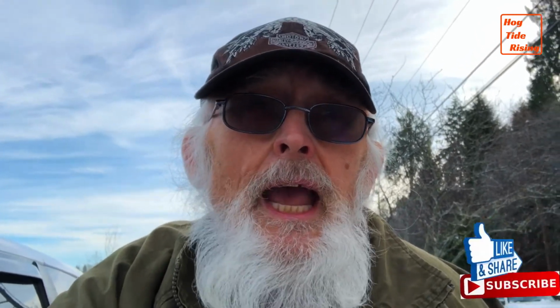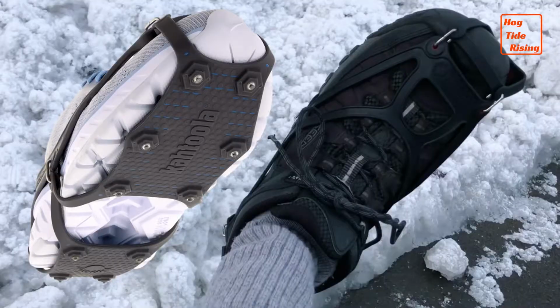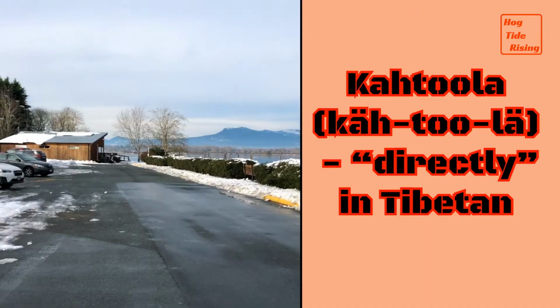It's probably icy on the walkway, but I found my Kahtoola NANOspikes, and they're great little spikes that I can put on my running shoes on both legs, even my prosthetic, and give myself some pretty good traction. Let me tell you, these Kahtoola NANOspikes are the cat's meow. They're just great. They easily slip onto your running shoes and give you great traction in ice. So let's give them a test drive right now. Go for a walk.